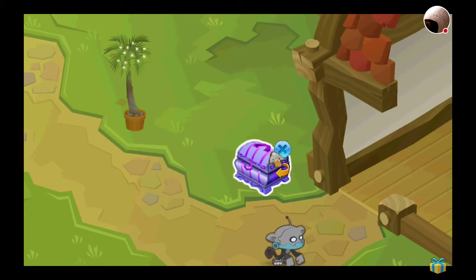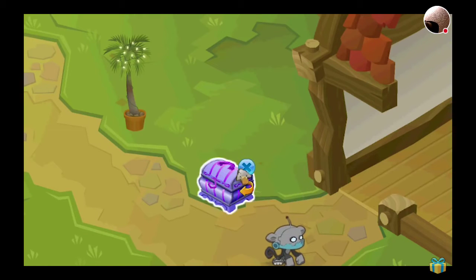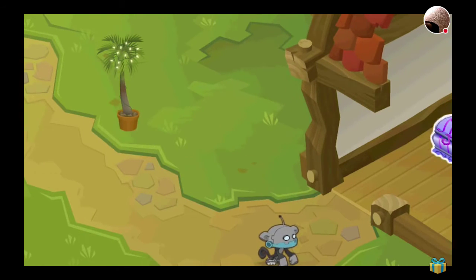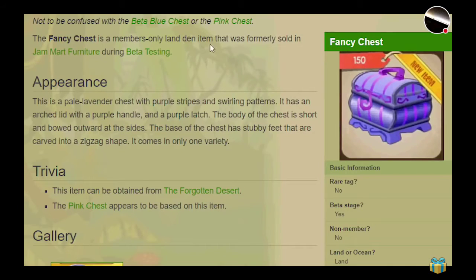Up next, we got the fancy chest. Is the fancy chest beta? You know what? The fancy chest is Den Beta. Fancy chest was formerly sold in Jamart Furniture during beta testing. So the fancy chest is a real Den Beta.